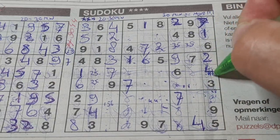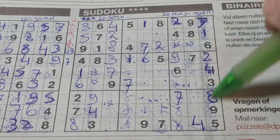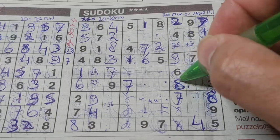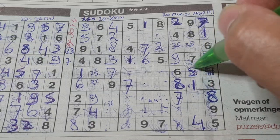That box should be a 4 and this box should be an 8 then. 8 in the last column, 8 in the column next to that column. The only place left for the 8 should be here, eliminated here the 1, so the 1 goes there. 1 box left in this big square for the numbers, 1, 2, 3, 4, 5 is missing.